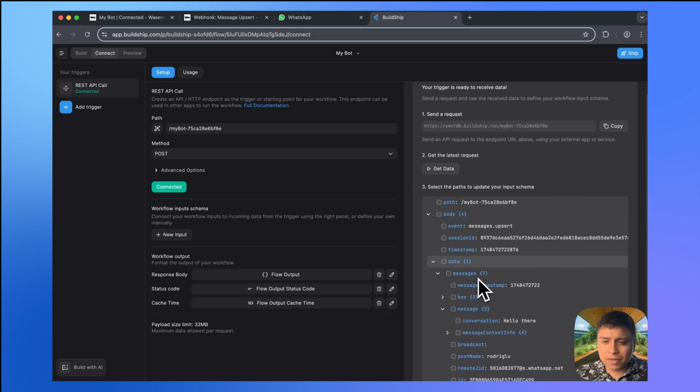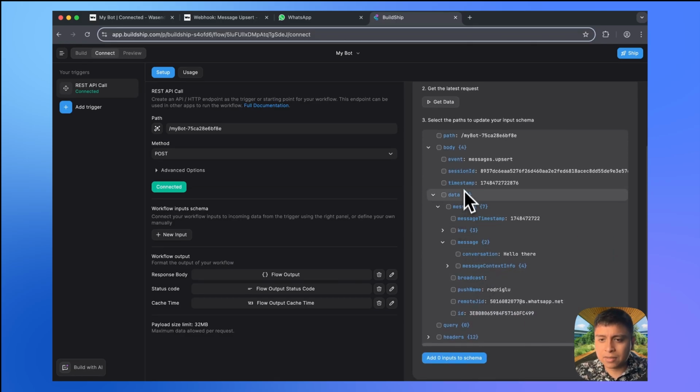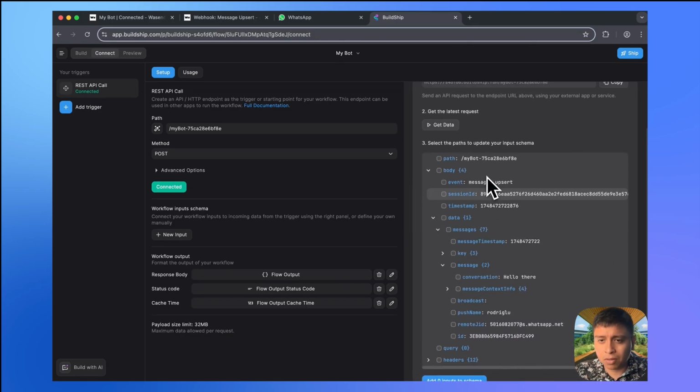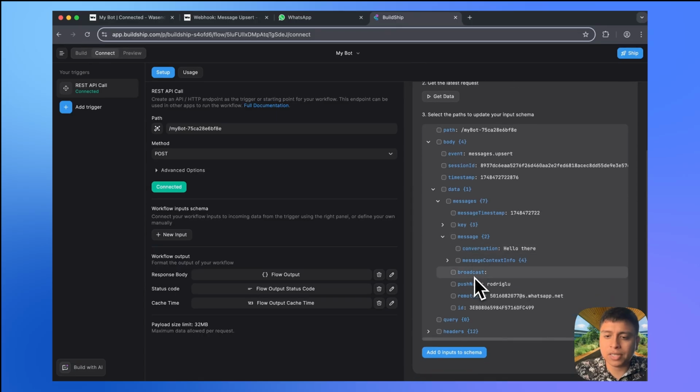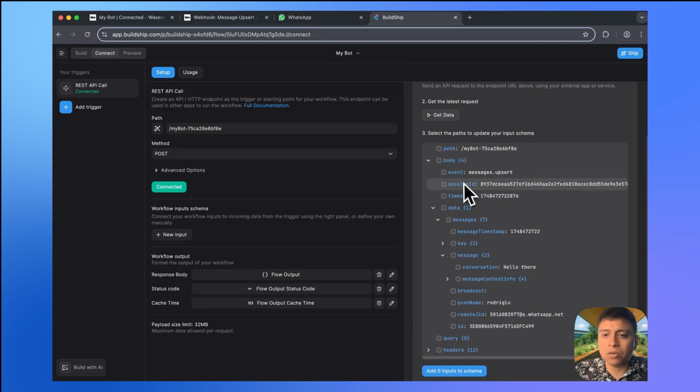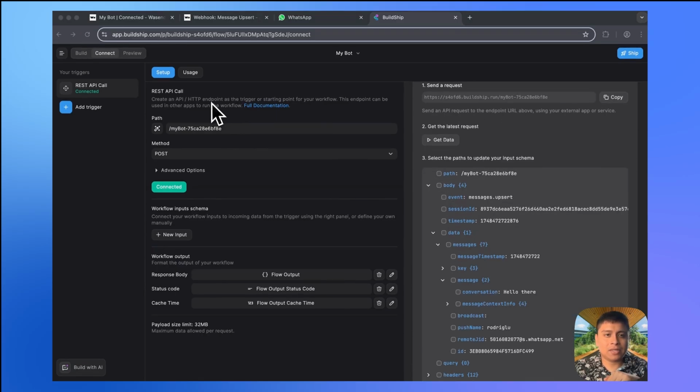Now we need to figure out how to access the message from all of this. And it's great that they provided an example for us to use. I think what we can also do here is have BuildShip generate a node for extracting the conversation from this payload. I'm going to switch back to my flow.